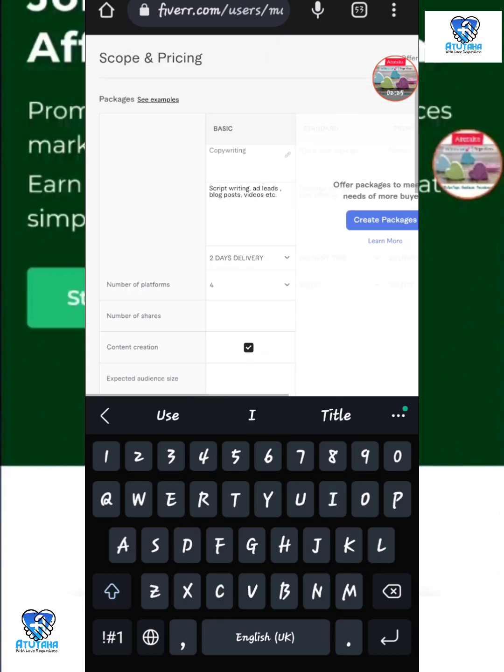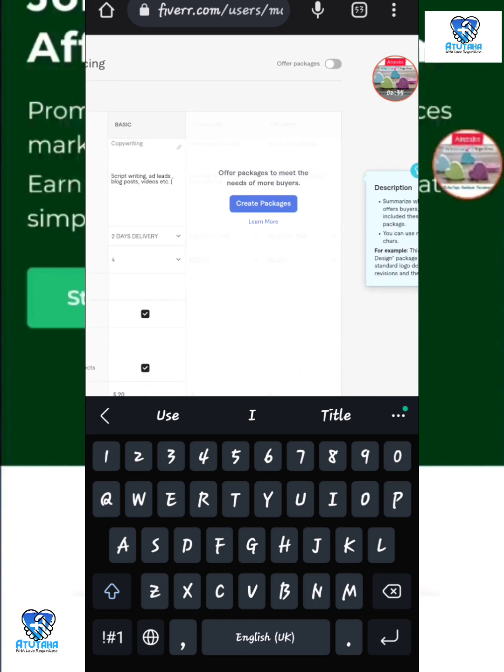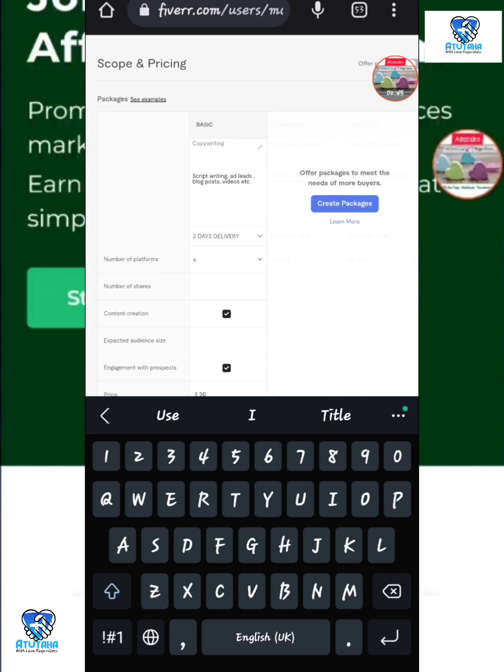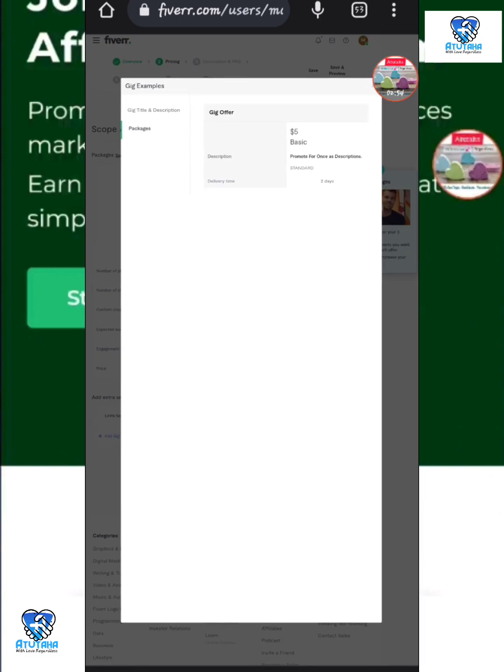So after that, if you want to, you can just click on create packages, and then offer packages to meet the needs of more buyers. You can add premium, but sometimes you don't have to put a lot of options. They'll confuse the buyers. They'll be like, oh my god, I can't even choose. So at least 3 is better. I think 3 is okay. Yeah, 3 is recommended.